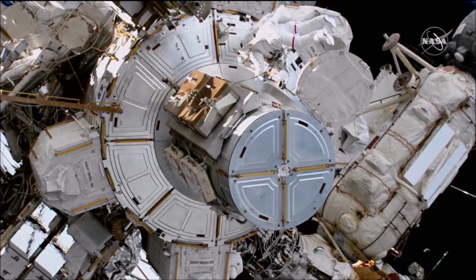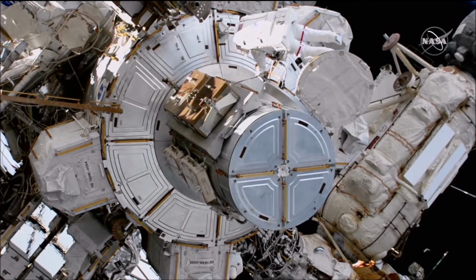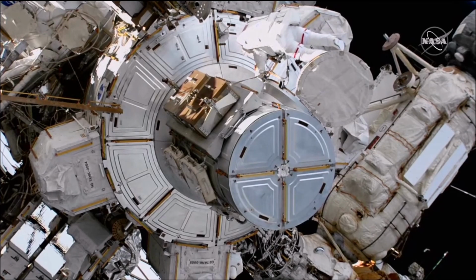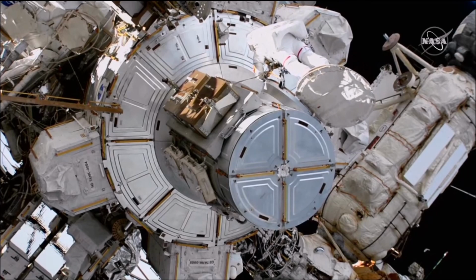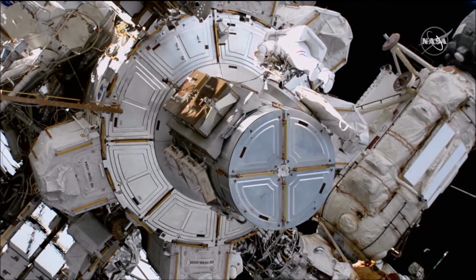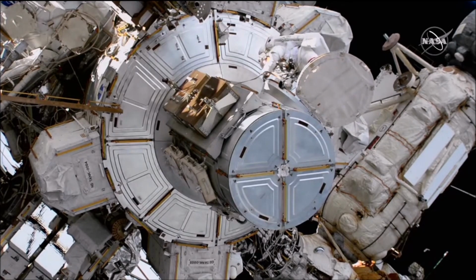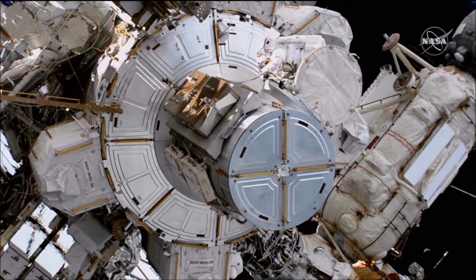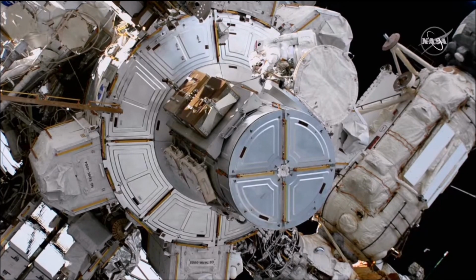And with EV2's waist tether already attached to the airlock D-ring extender, Matthias, when you're ready, you can give Raja a go to release your anchor hook. I'll tell you when to go. Okay, release my anchor hook. And attach it to your waist tether. Yep, that's what I'm working on. Raja Chari in view there at the top of your screen, working his way into the airlock. EV2 Matthias Maurer is already safely inside and is working with his crewmate to get Raja Chari back inside.